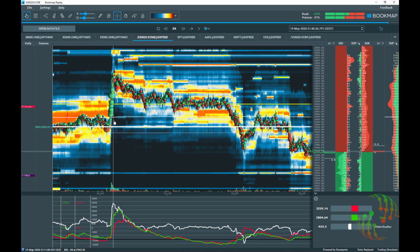You can't do anything against these stop runs. They are algo driven. They are based on external events, news, tweets, whatever. You see how liquidity disappears immediately around these stop runs here. I think from my experience, this was really a buy stop run to catch all stops here. And when you catch all stops, it goes in the opposite direction.